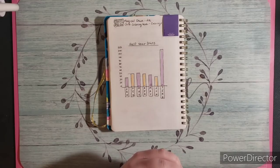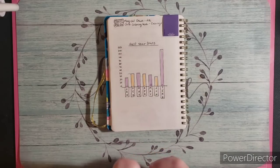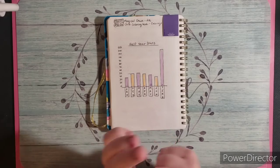And for my year to date status, and this was at the end of June before July started, I had 226 completed pages for the year.